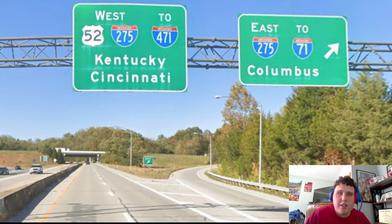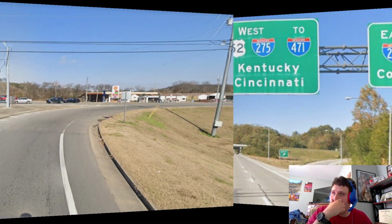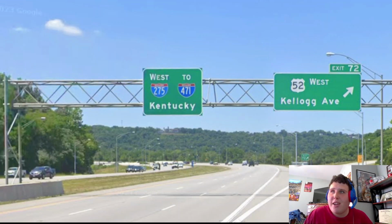Here we're meeting Interstate 275 here in Cincinnati. We're going to be joining with Interstate 275 west to head to Kentucky and Cincinnati. 275 is signed east to Columbus. In fact, now we're splitting off from Interstate 275, and US 52 is just signed west for Kellogg Avenue.